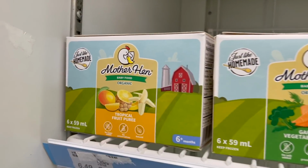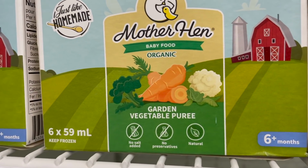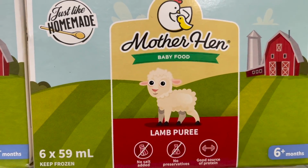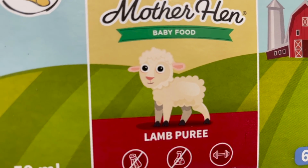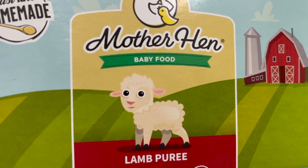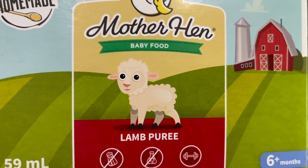Now over here are some frozen baby foods. This seems pretty good. You got bananas and what is that, mango or something, that's fine. And this seems fine too, okay, but what the heck is this? Who kills a baby and feeds it to another baby? This is a baby lamb. Look at that innocent face. This is absolutely horrific. You should have to ask your child's consent before you feed them a dead body. Babies do not want to eat babies.